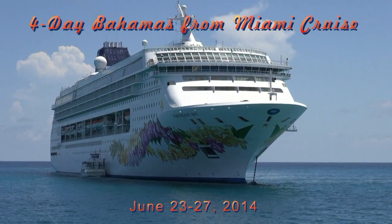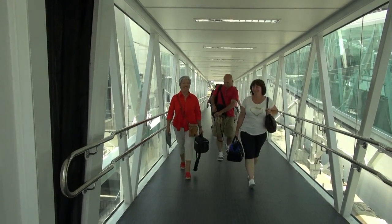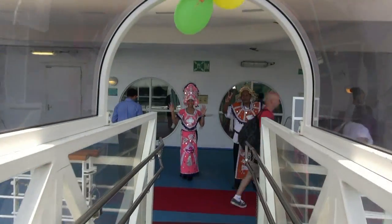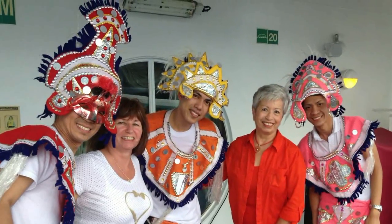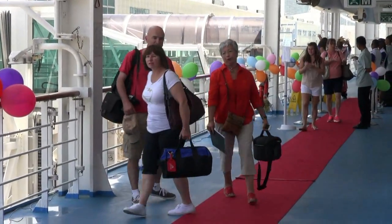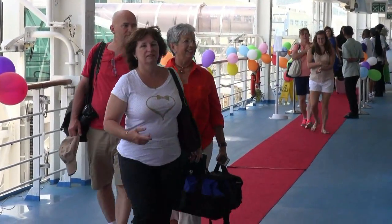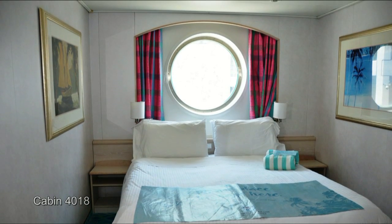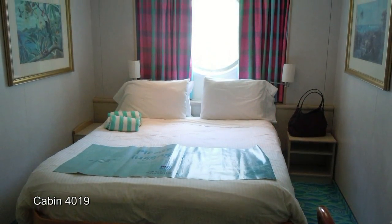Monday, June 23rd, Margarita, Mark, Ove and I embarked on the Norwegian Sky for a 4-day Bahamas from Miami cruise. Pictures of our ocean view cabins with porthole windows of approximately 1 meter in diameter.